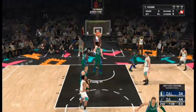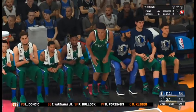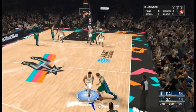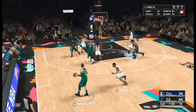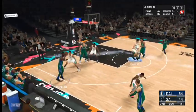Young attacking. Whoop, there's the shot clock violation. So they'll turn it over. The Mavericks making a switch here. Brown's checked in. Dallas has gone just 1 of 4 from downtown so far in the second. Doncic against Murray. It's Bullock on the wing.